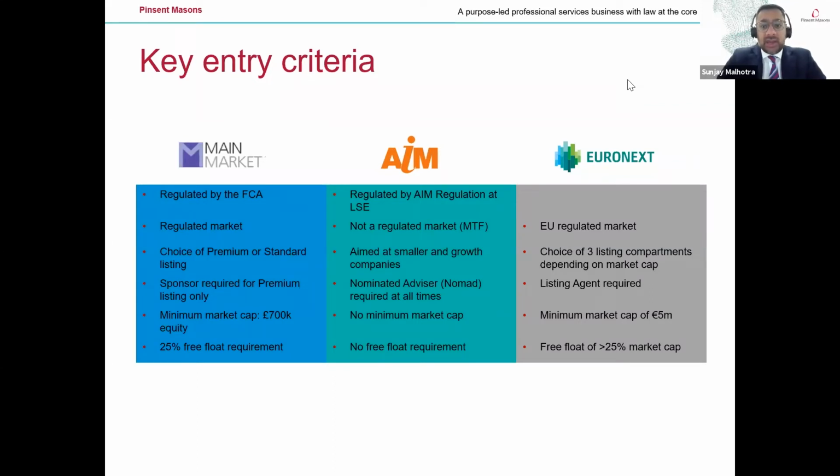Euronext Amsterdam is an EU regulated market. The minimum market cap to get onto Euronext Amsterdam is €5 million, with a free float of 25% or more. An issuer needs a listing agent at the time it admits its shares to Euronext. Trading history requirements on Euronext are actually less stringent than on the main market because you only need 2 years of audited financial records. On Euronext, there are 3 listing compartments, A, B, and C.